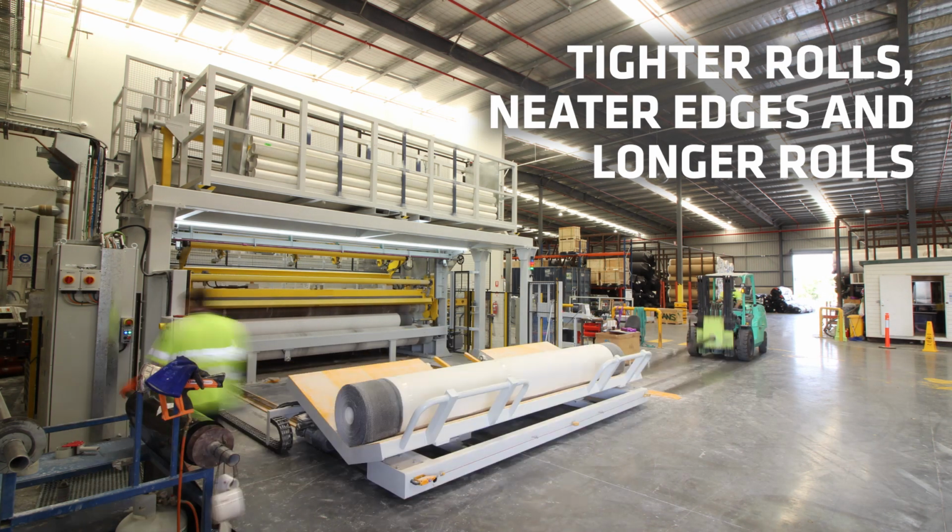So the outcomes of the project mean that we get a more consistent, a tighter and a cleaner edge on the roll, as well as the ability to make longer rolls.